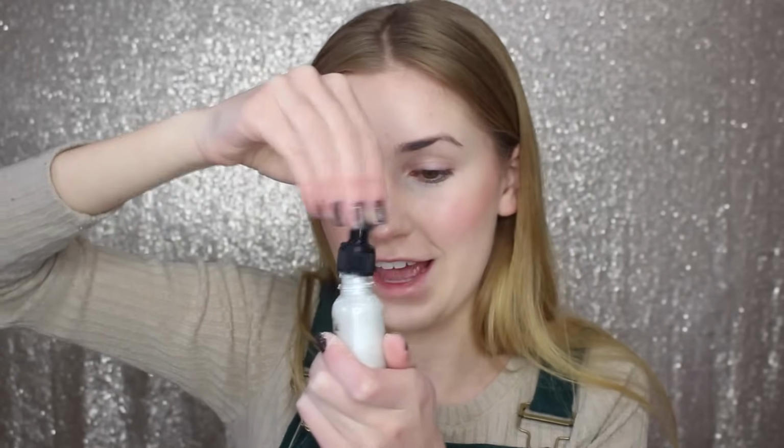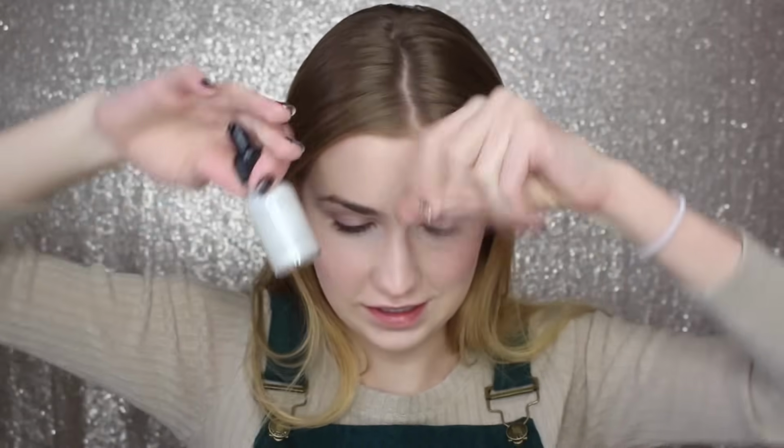Wait, what? Where is all this crustiness coming from? This is so sketchy, you guys. There's like white flakes. What? Okay. I'm getting covered in like white. Can you see this? Okay, I'm just gonna shake this up. I'm just gonna drop it where I usually would highlight. The smell of this, it is clear they are trying to cover up the smell of chemicals because it smells so perfumey. Oh my goodness, and that's not blending in.